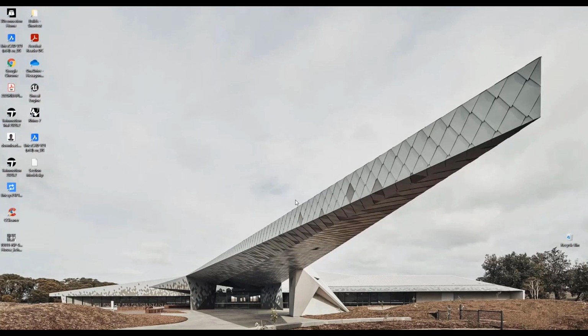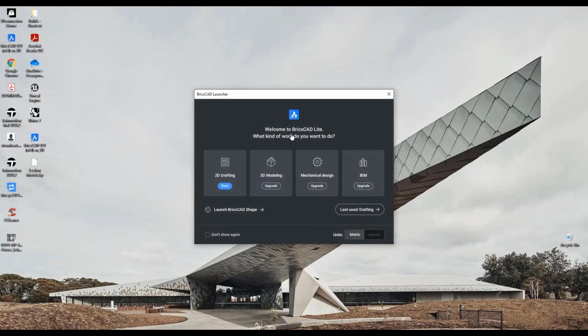So I'm just going to quickly fire up over here. And the first thing you will see, almost instantly, is the BricsCAD Lite launcher. And you can see I'm running on BricsCAD Lite. Therefore, you can see an upgrade for 3D modeling, mechanical design, BIM, and of course, we still have the free BricsCAD Shape. So that's quite useful if you're still thinking of doing some quick and easy bits of 3D sketching, etc.